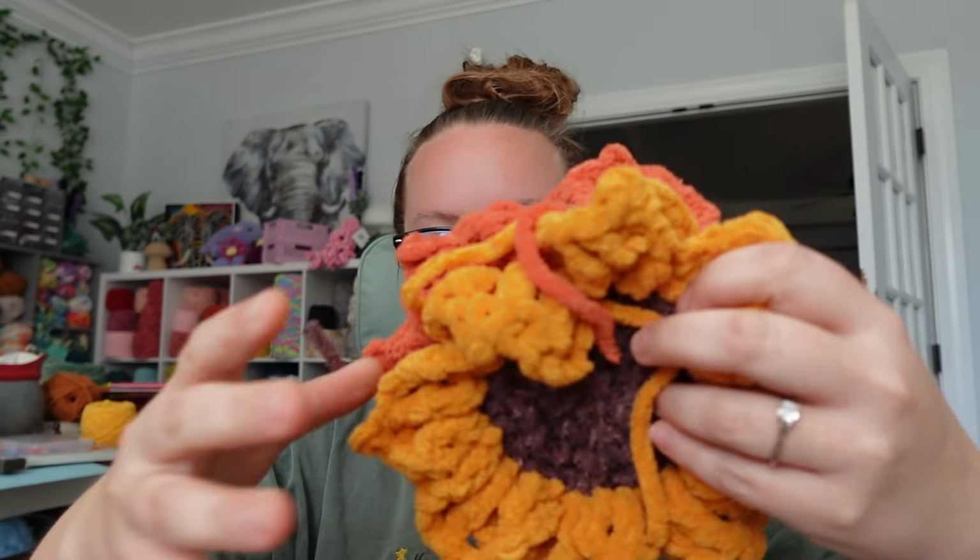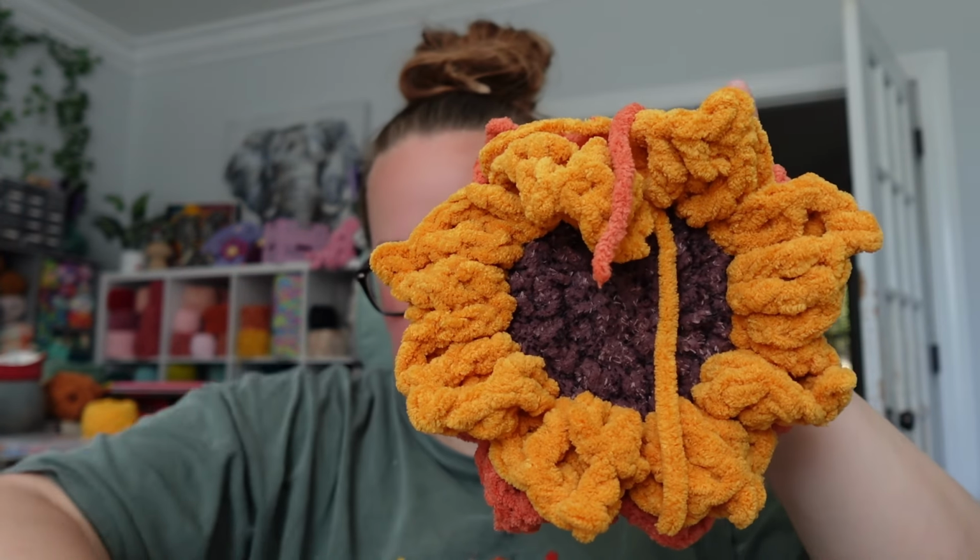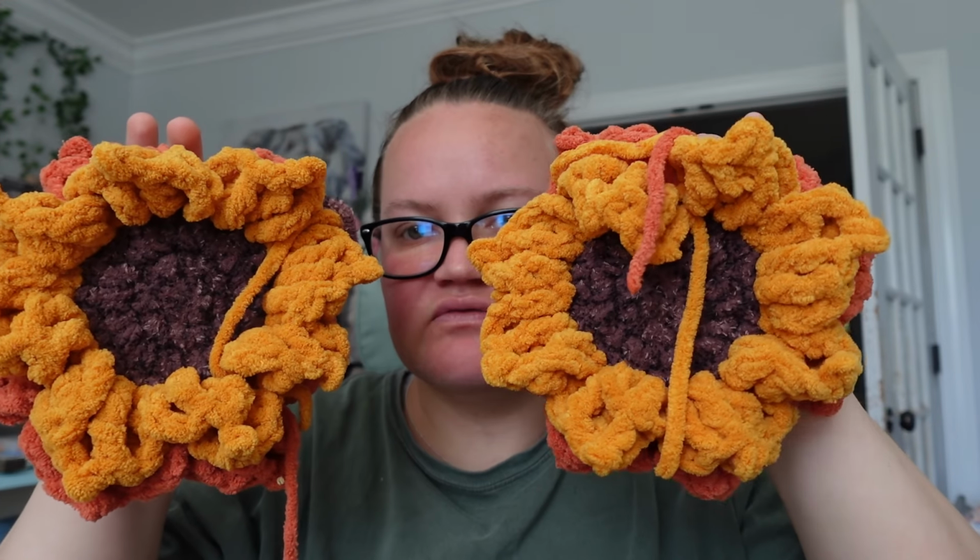Spoiler alert, I didn't finish the sunflowers last night, but I got as far as I could, and I did get the heads of the sunflowers.